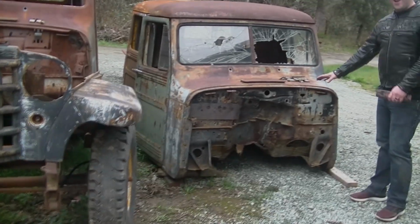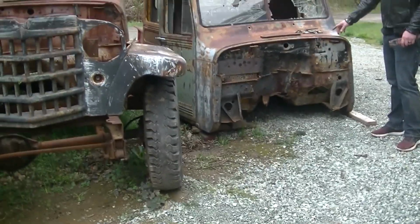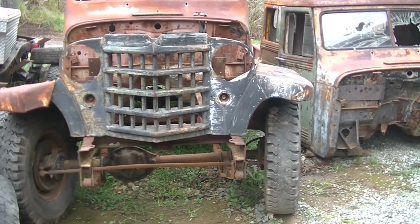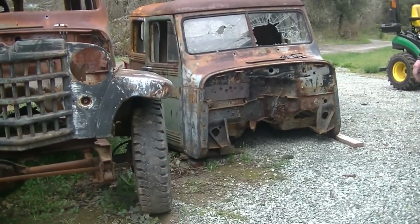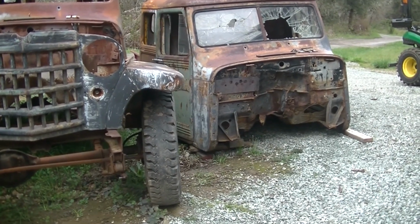I mean, like a 2016 Jeep front end on this truck. Oh. Because I have 4 of these. Okay. I just think it'd be interesting. Originally, when I was looking at getting a brand new Jeep, I was looking at getting one of these grills to put on it.